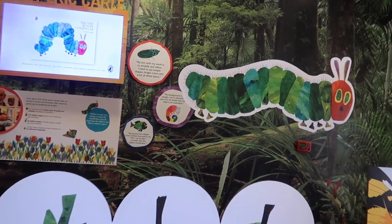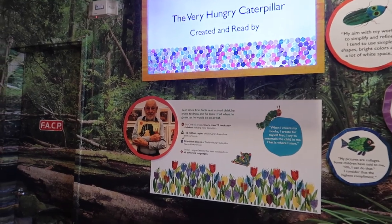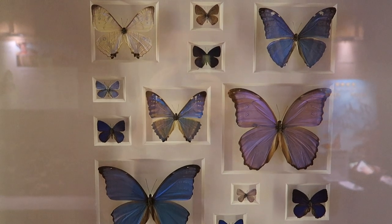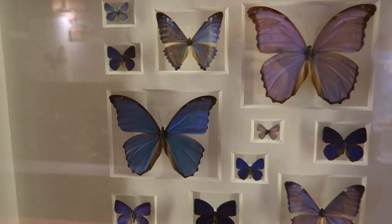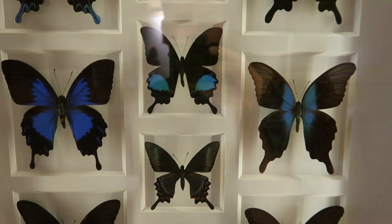You guys remember this children's book? I do. I read it to the kids, The Very Hungry Caterpillar. Isn't that crazy that those actually exist? Those are in the world. Beautiful.